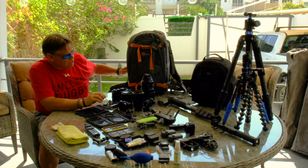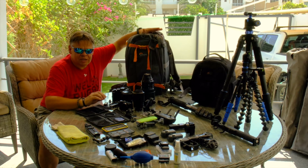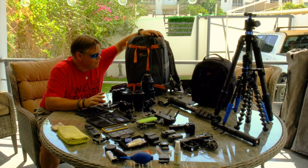The one that's missing goes in the middle. I've actually, in the UK, I've got the BP 350, the slightly smaller version of this, which I use for walking in the mountains, hiking, that sort of thing.